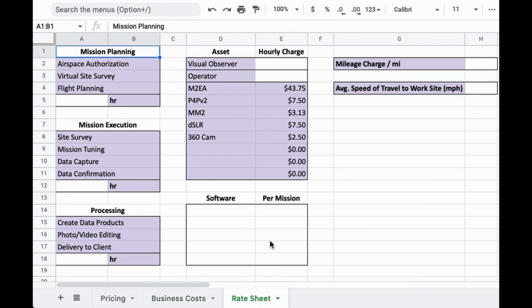And here again, the colored cells have titles and formulas and should be left as they are. I break down drone work into 3 main parts: planning, execution, and processing. The reason I do this is because if I contract someone to fly a mission or process images and video for me, it helps me to know what I should charge for that separate aspect of the job, so I can balance what I pay my contractor versus what I charge my client.